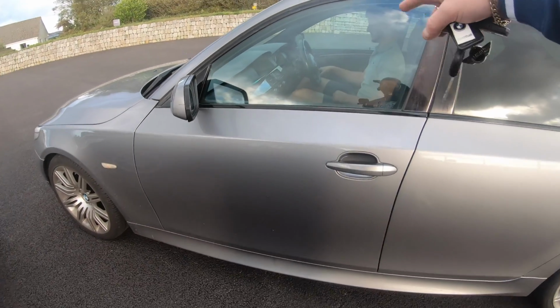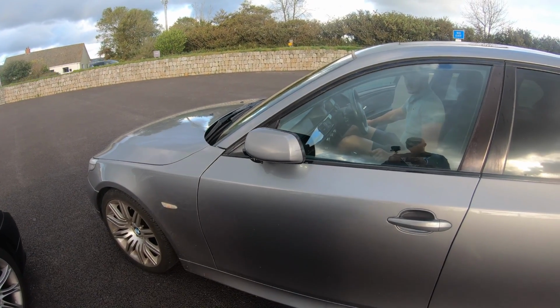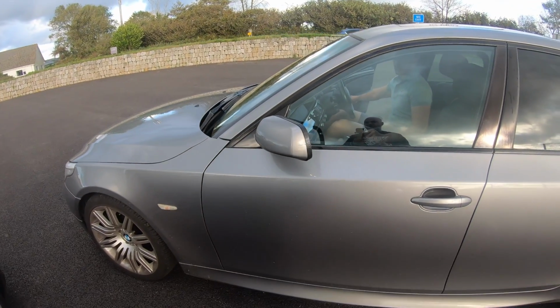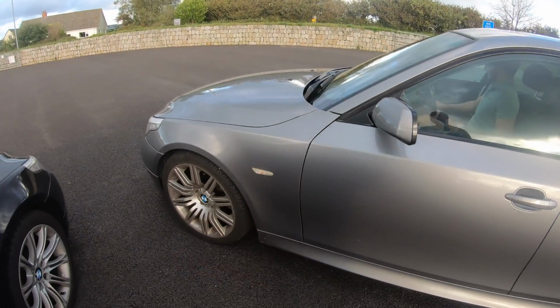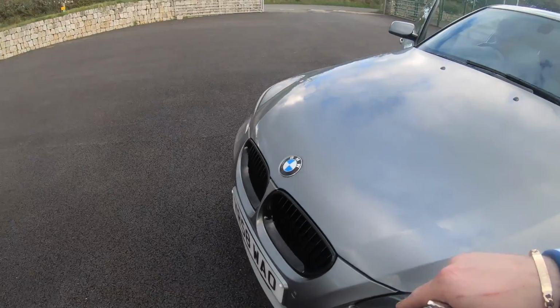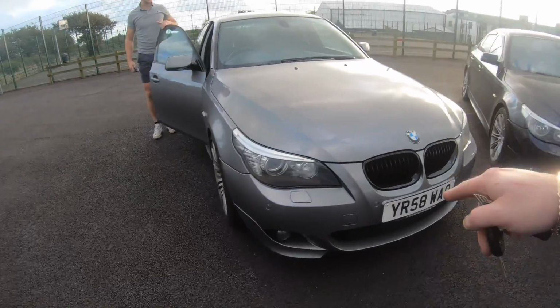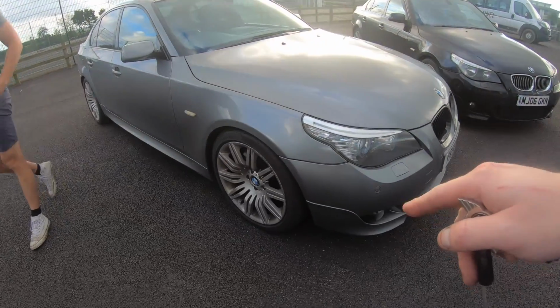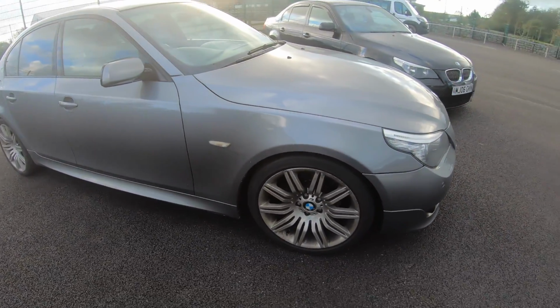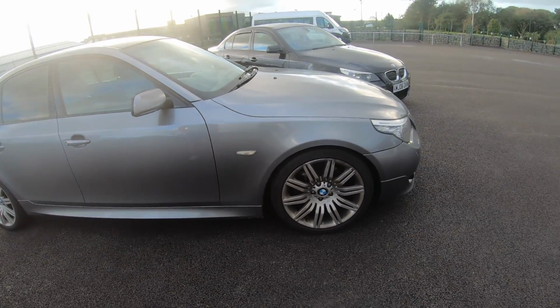George, if you just want to do the power fold mirrors, how they operate, so if George presses them, you see right there, they all go in as well, and they come back out, they retract back out. Now, this is the LCI business edition. Now, this is not to say everyone's going to get this. This only happens if you get the business edition. This is an M Sport as well. This is not your fake M5 replica. This is just what we get here in the UK. This is basically the lowest engine size you can get in the UK, but yet it's still more fully loaded than a 530i.